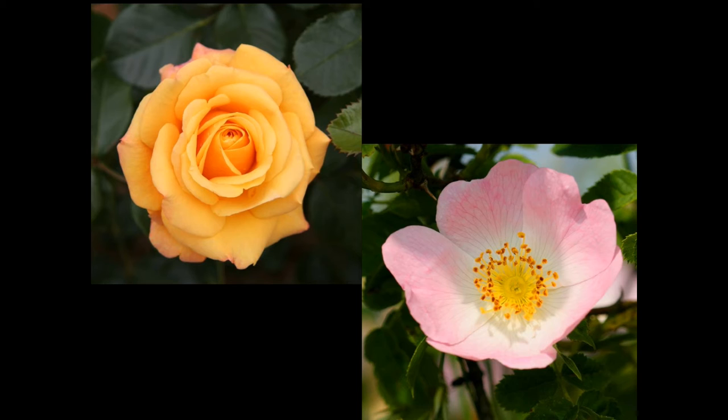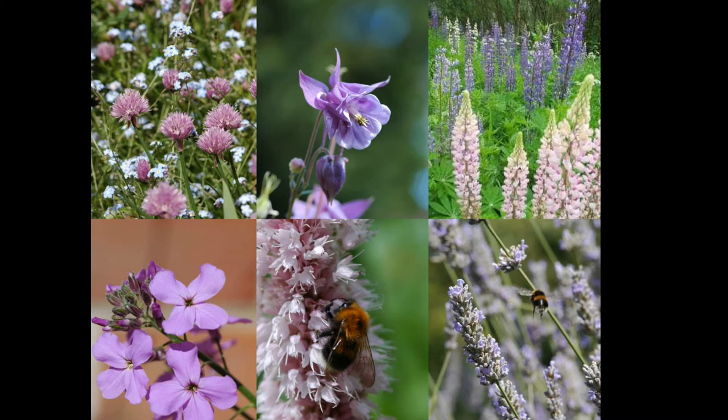Anyway, so good examples, these kind of things, traditional cottage garden flowers, there's loads of advice. The Buzz Club website and my own university webpage have a long list with pictures and a bit of information about pretty much every good bee flower.